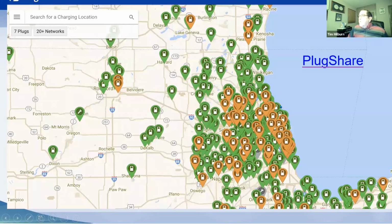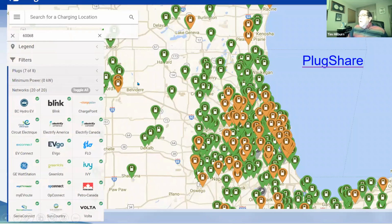Want to show you an example of the PlugShare. So this is one of the ones I showed. This basically, you type in a location and it'll pop up. In this case, it populated all the EV chargers in our part of the world here. And I went and created a filter for the zip code. So it'll center it around the zip code.